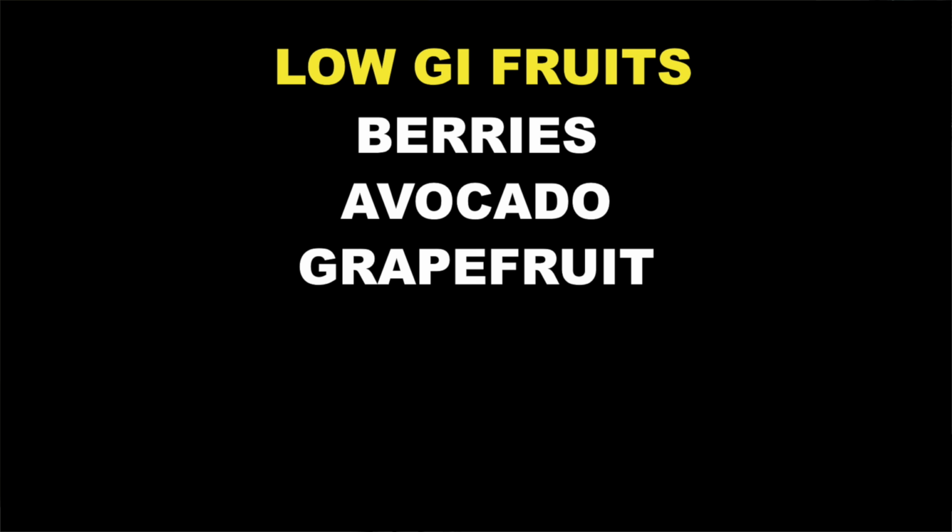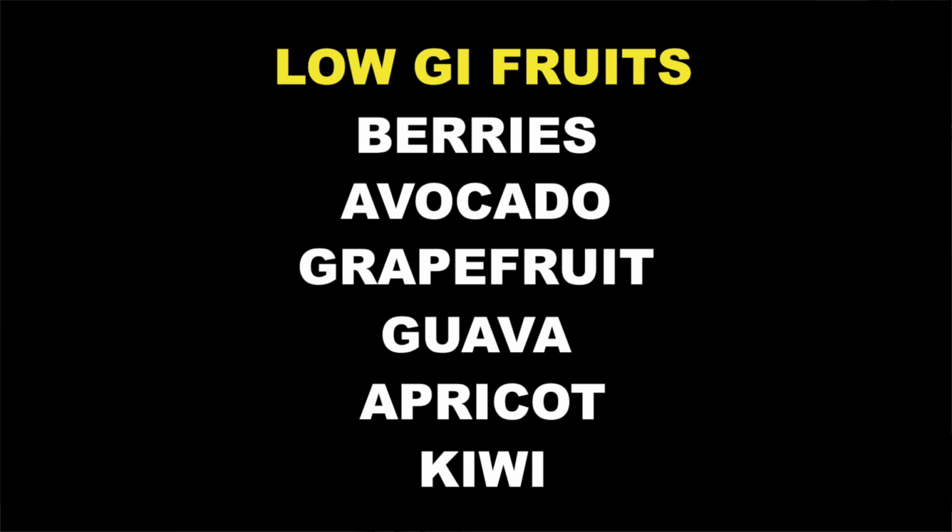If you are afraid of blood sugar spikes after eating fruits, try to go for those that have lower glycemic index. Things like berries, avocado, grapefruit, guava, apricots, or kiwi. These fruits are very blood sugar friendly.